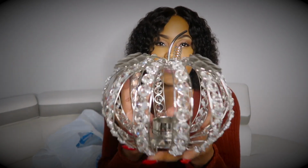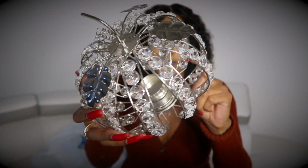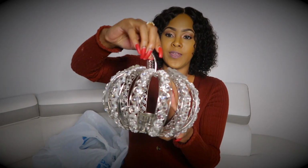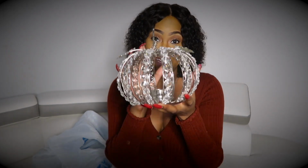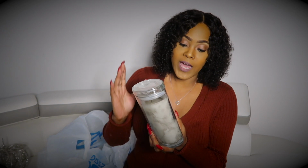So from Ross, I got this really pretty detailed pumpkin. You can also put a tea light candle here. The LED ones are perfect for this. It's really pretty. Has a little stem too. It's like a metal material kind of. And then obviously the little rhinestone gems on the ends of them. This is really pretty. I got this for $12.99. Okay, really pretty. I love it.